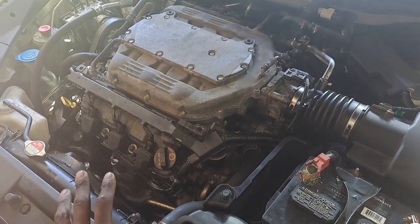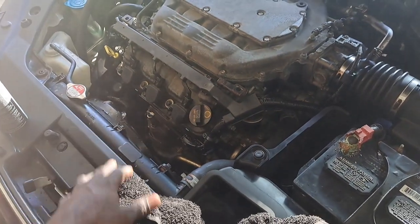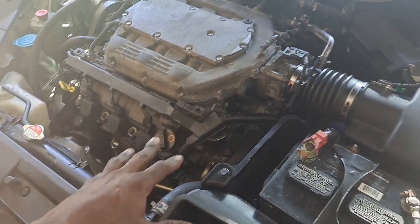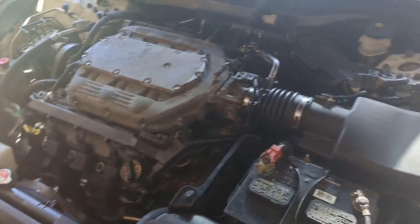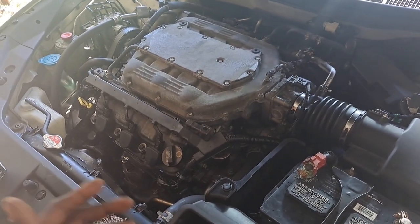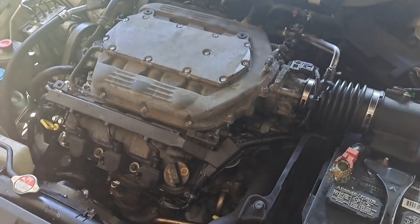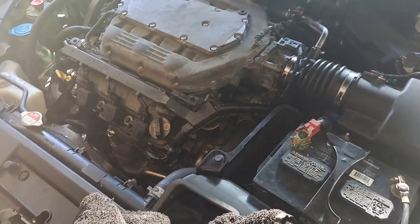But it's running fine. The oil's changed. The coolant is circulating. I'm going to have to top it off, but I'm just going to let it do its thing and start working on some other stuff. I might even take it on a test drive now while it's running fine, but I'm going to let it sit and idle until the fans kick on and off, then check the coolant, and then take it on a drive.